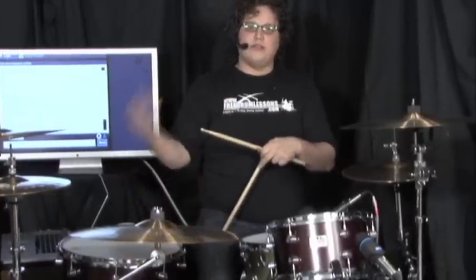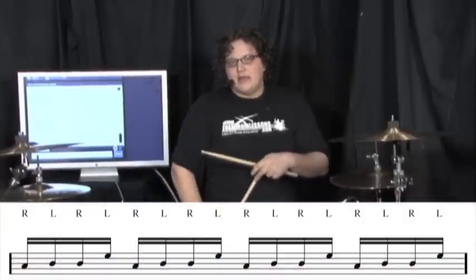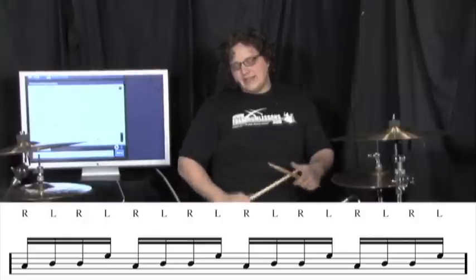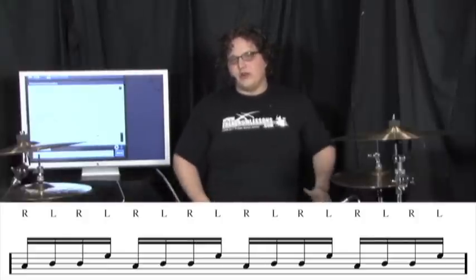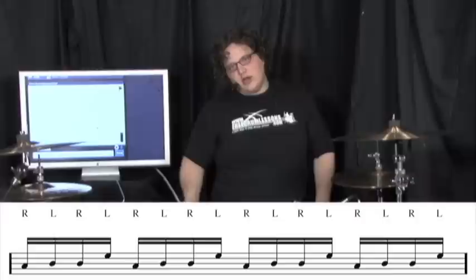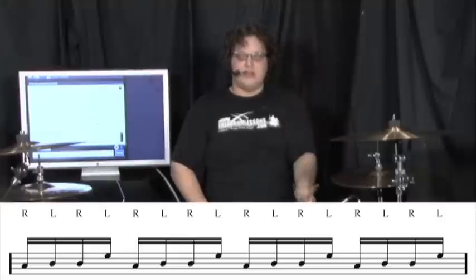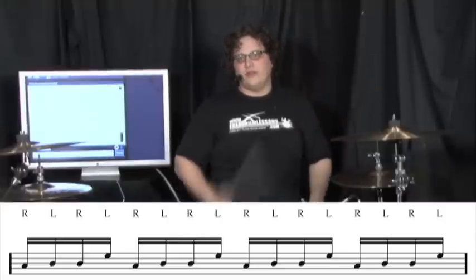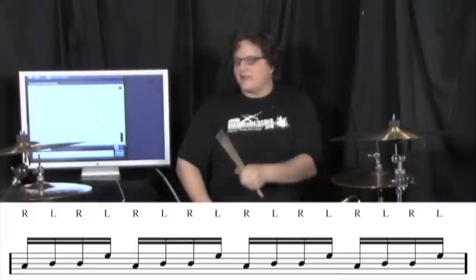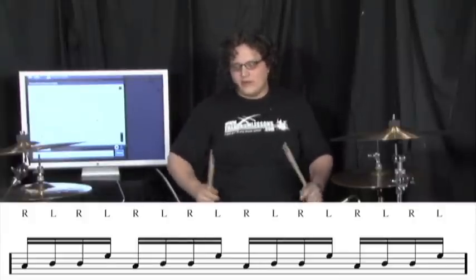The last one we have is exercise number 7. If you want to throw that one up, it's almost the same thing, but instead of 4 on each one, you're going to do 1 on each one. You're going to start with the low tom, hit the snare twice, and then with your left hand, hit the high tom, and then the snare twice again. Sorry, I said that wrong. After your high tom, you go back to your low tom. Let me show you this slow, and then I'll speed it up for you.